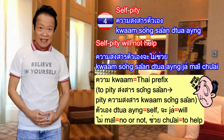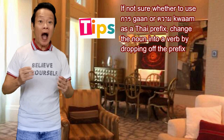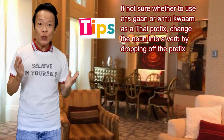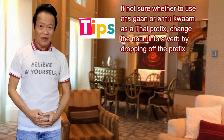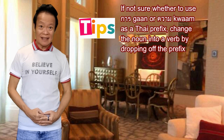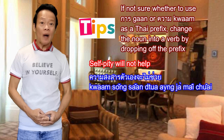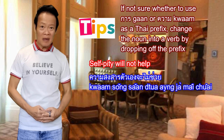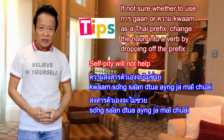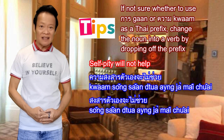is saying self pity will not help. If you are not sure whether to use การ or ความ as a Thai prefix, you can change the noun into a verb by dropping off the prefix. So for the previous example, instead of saying "self pity will not help" ความสงสารตัวเองจะไม่ช่วย, you can drop off the Thai prefix ความ and say สงสารตัวเองจะไม่ช่วย.